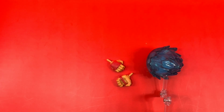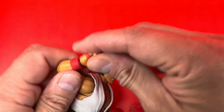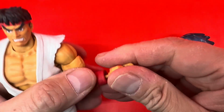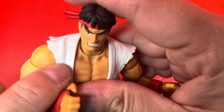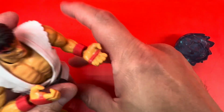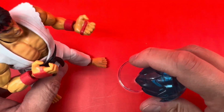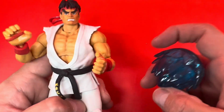So funny how figures have come a long way since I was young. You know, so much you can do with these figures. This is basically worth the money. And like I said, I'm probably going to have these posed up, probably set up in my work. Hadouken, which is really cool.